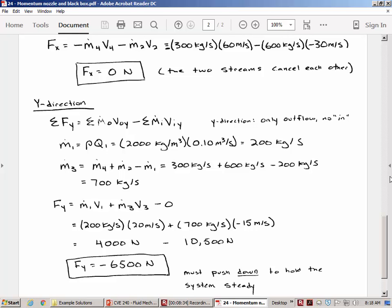Just substituting in the mass flow rate and the velocity, and it's positive 20 meters per second because the flow is up in stream 1, and then this negative 15 for the velocity at 3 is because that stream is down. And so I've calculated the numbers for both of these, 4,000 newtons and negative 10,500, just because sometimes I like to see the final answer, where the different components are coming from. So let's think about this. It's saying that we have to push down with a force of 6,500 newtons to hold the system steady.